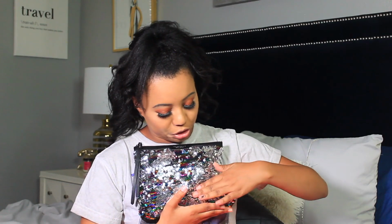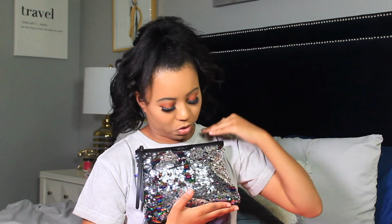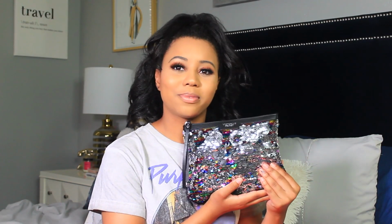You can pretty much get a pouch like this from Target, Walmart, Victoria's Secret, Forever 21, the Dollar Tree, Office Max, Office Depot, whatever it's called. You can get a pouch like this from anywhere. However, mine is from Victoria's Secret, and this is the one where you can swipe up the sequins and it's all silver, swipe it down and it's all colorful. I got this in a Black Friday bag, maybe like 2 years ago. Yeah, and here it is, and it can fit a whole lot of stuff.